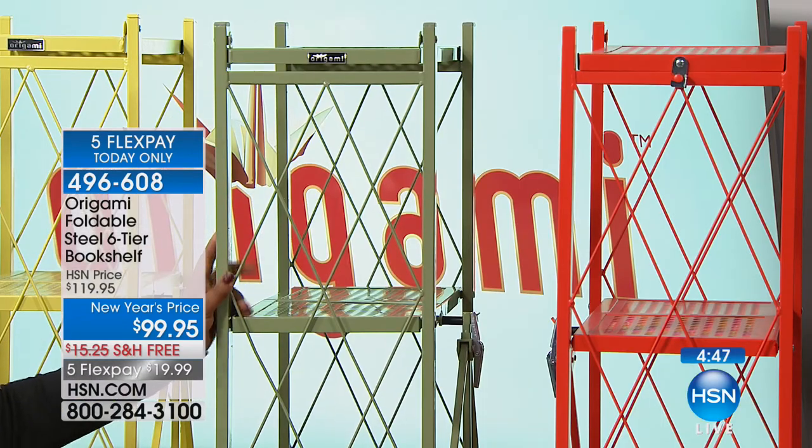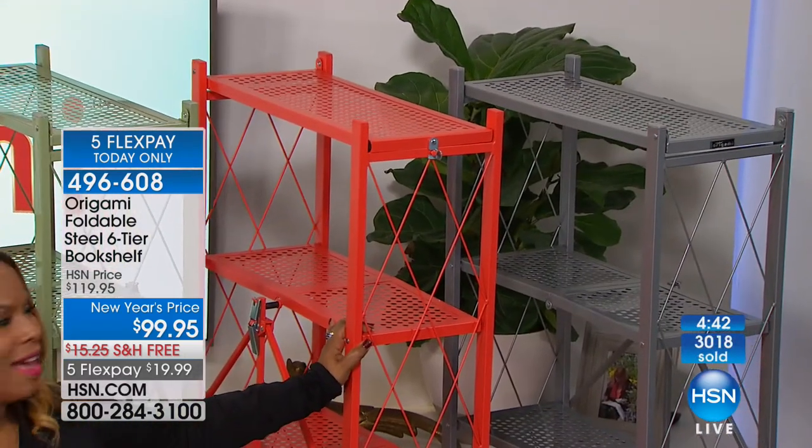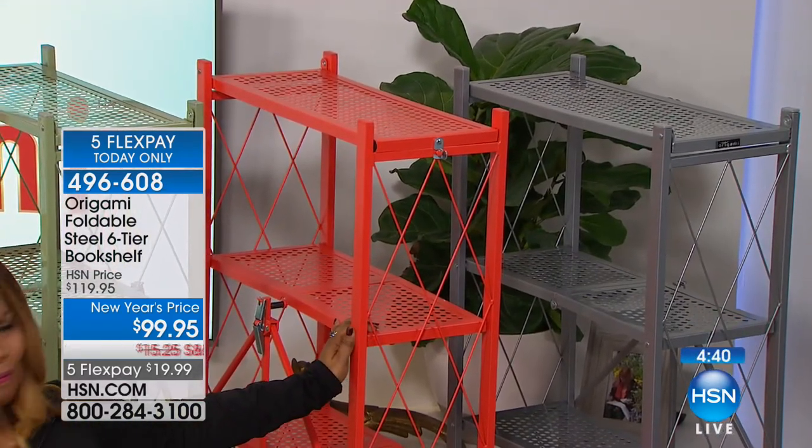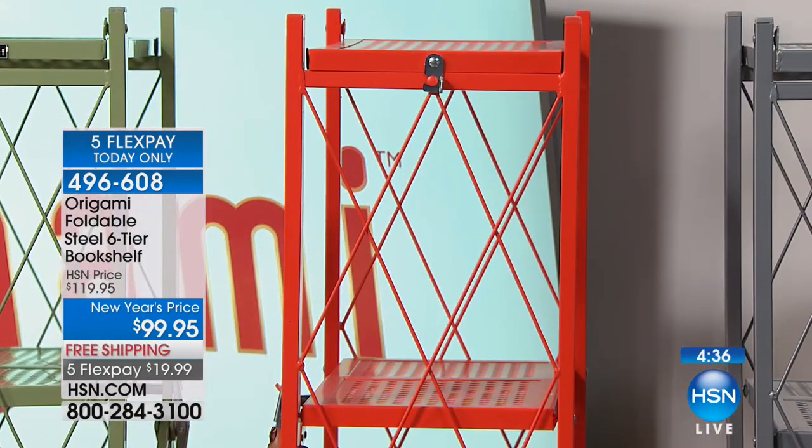That's the sage. Another great shade of green. That's the orange. Gosh, I love the orange. Everybody's going crazy for the orange. That is because it's awesome. Not too loud and, you know, crazy. No, it's a really nice orange. Good orange. They nailed that one, I think. And then the platinum on the end.